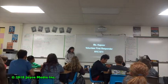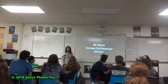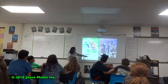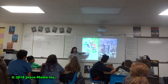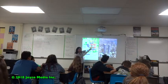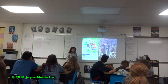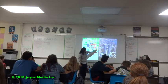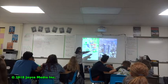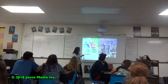I was a volunteer first responder during the 9/11 terrorist attacks in New York City. So here's kind of the layout of the area. This is Tower 2, and this is Tower 1. Tower 1 had the antenna on the top of it. I was right here on the 36th floor looking that way when this happened. So basically I was here and the two towers were here.